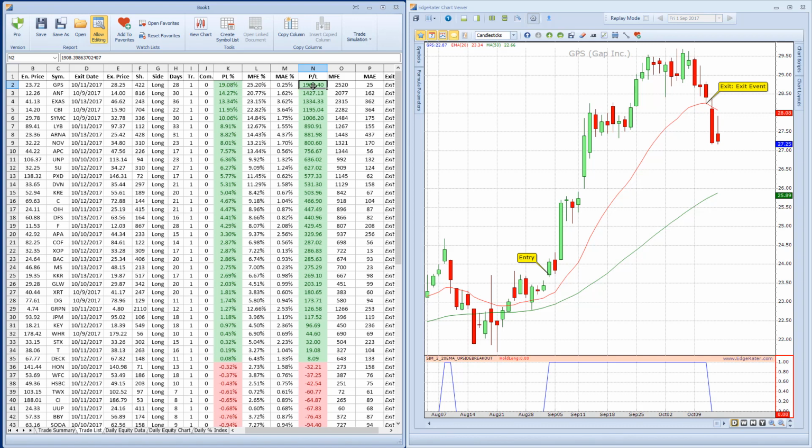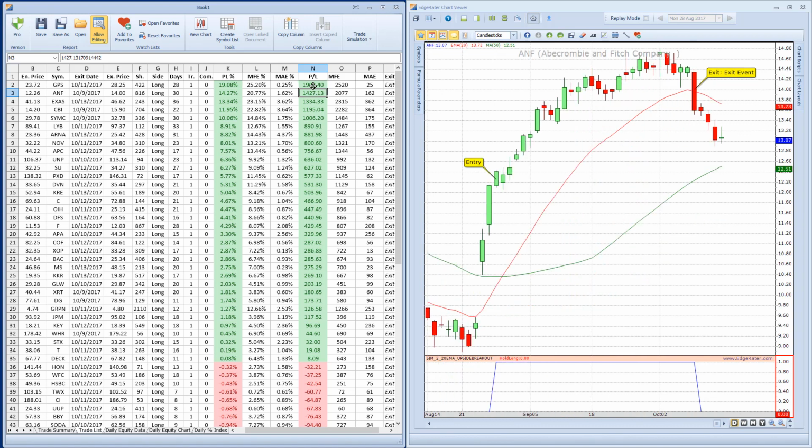So we'll come down through this list. We've got quite a few nice gains here. GPS, or Gap, had a nice gain of 20%. Then Abercrombie and Fitch, in the same kind of industry group as Gap, had a nice gain, but closed as it crossed down through the 20 EMA.